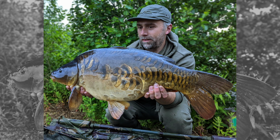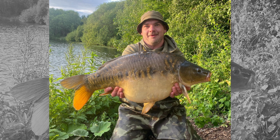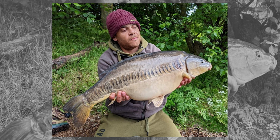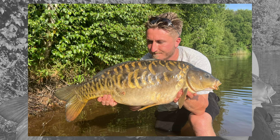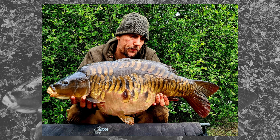So yeah, all these fish are really beautiful, scaly fish, and they're all stocked quite unusually, actually, at real small weights, like between £1 and £2, I believe, the majority of them. So that was quite a few years ago. I'm not exactly sure how many years ago, but the majority of these fish now are into the mid doubles, and there's a lot over 20 as well.